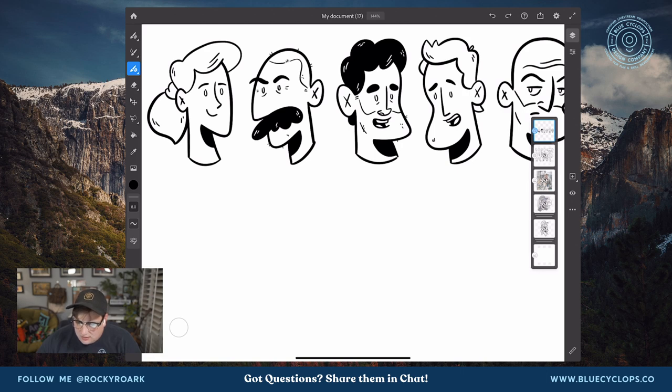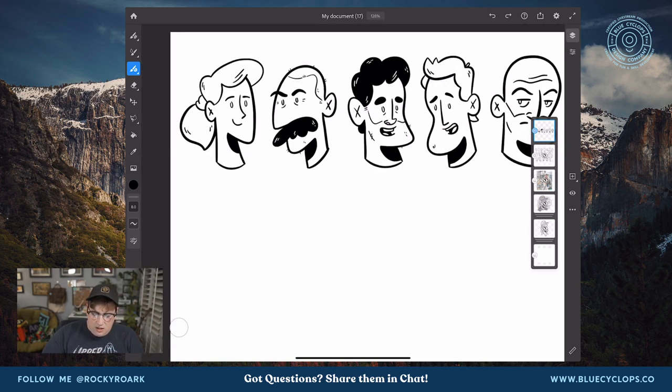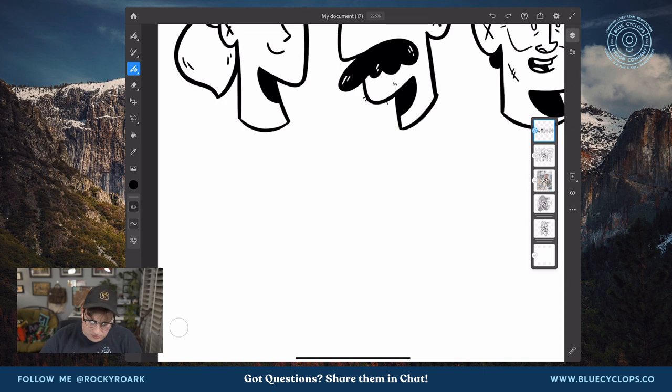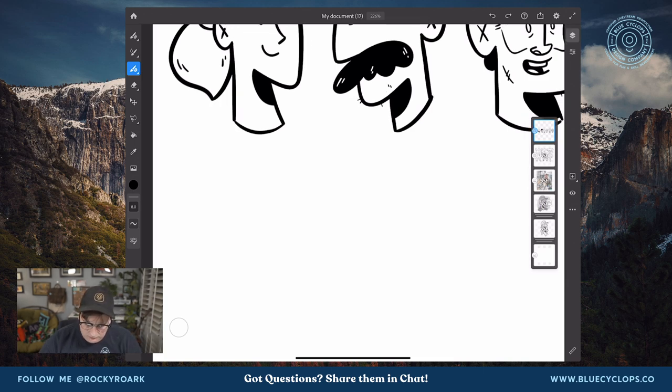Let's see. I was going to draw in Fresco, but couldn't get the lines right, so I drew with a Sharpie and traced in Illustrator. Yeah, sometimes that happens. It takes a lot of practice to get this right. It's something where you can't just pick up a stylus, for instance, and just start drawing. It takes practice to get it quite right.